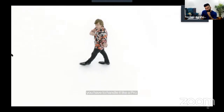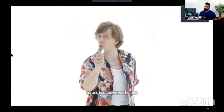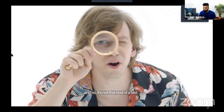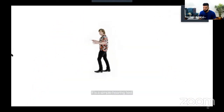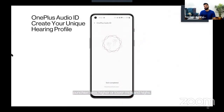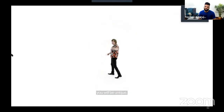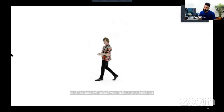Now, if you want to have OnePlus Buds Pro, you have to handle it like a pro. What I mean by that is there is a test you do with the buds, after which they will know you like no one has known you before. No, it's not invasive. Audio profiles. No, you don't have to study for it. And no, it's not that kind of a test. It is a simple hearing test before the first time you use OnePlus Buds Pro, where buds will determine whether you prefer punchy bass or higher or lower mids and highs. After that, you will have what we call an audio ID or aural profile if you want to be medical about it. And with it, you will be unique and the buds will adjust your listening experience.